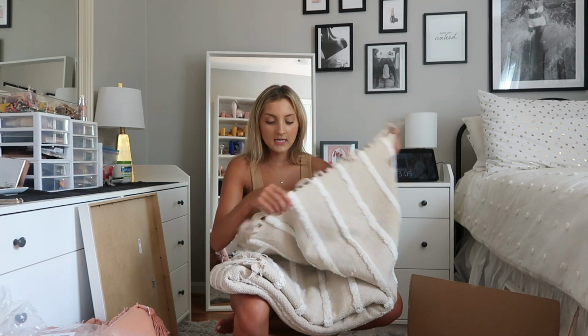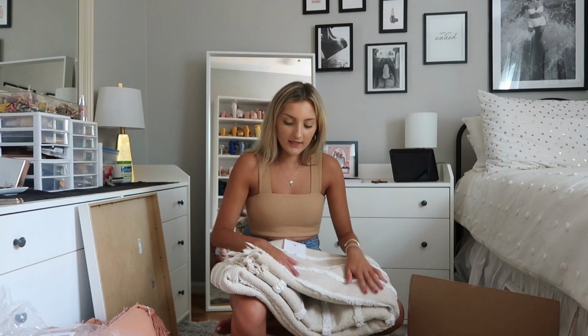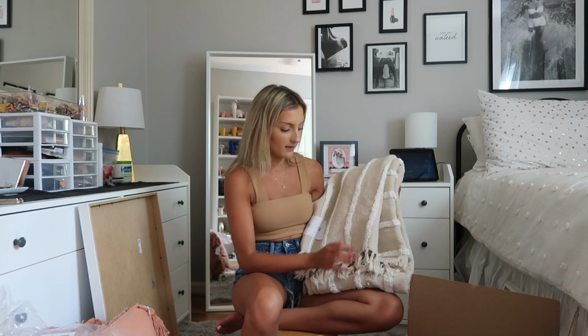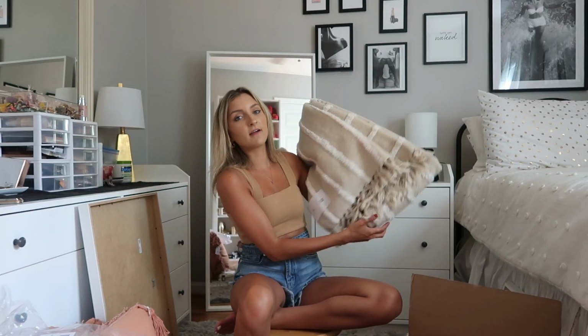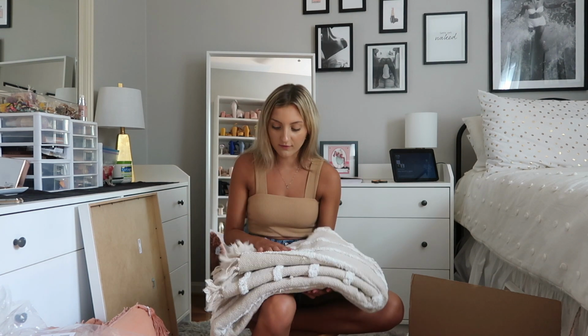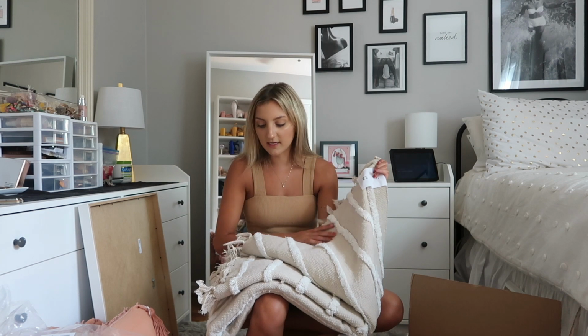I love this because I know for a fact I will be able to reuse this. This is definitely more of a living room kind of rug, I think, but I felt like it matched the bedroom perfectly, and it was the perfect size. So this is a 5x7. I had a 5x7 in my room last year, and it was perfect. This one's a little bit lighter in material, but it's still super soft, so it's not going to be scratchy.